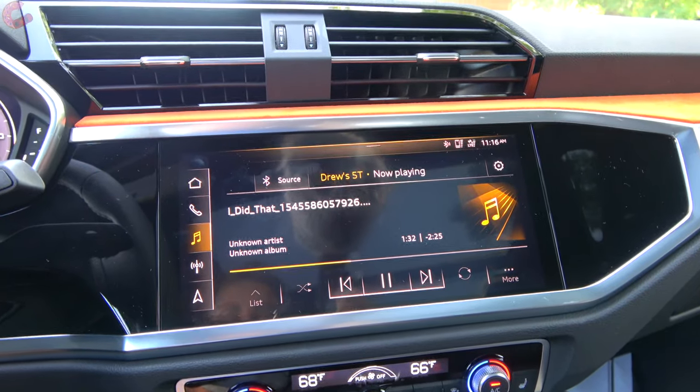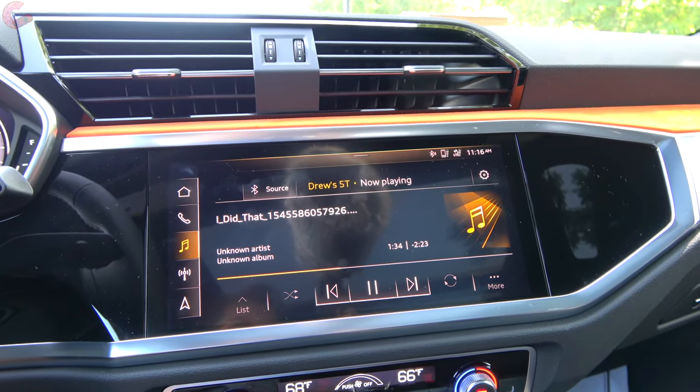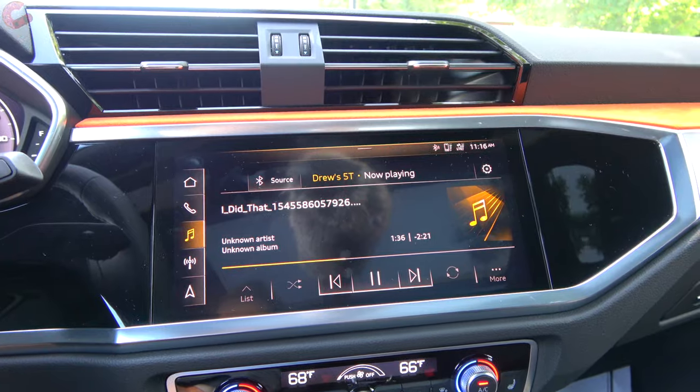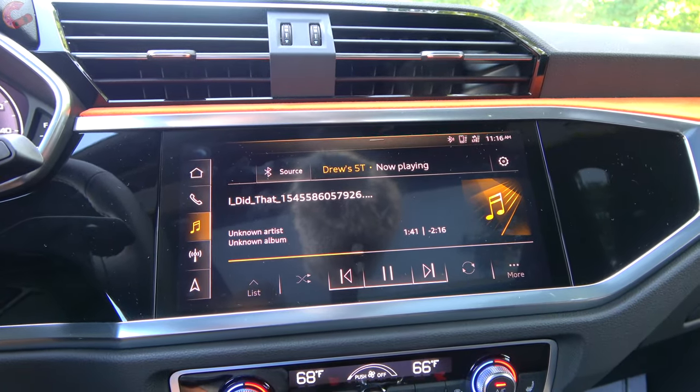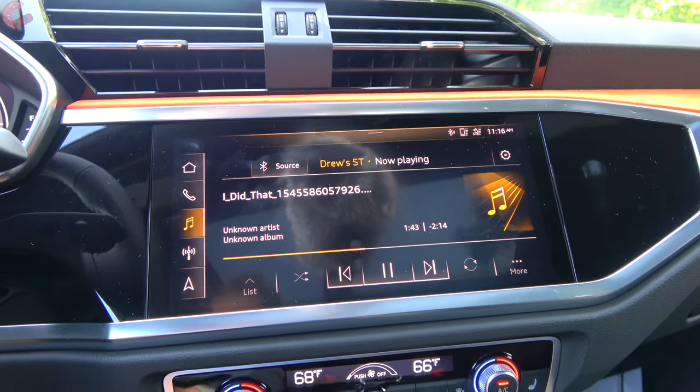All right, so now that brings us to our brand new MMI touch response system. This of course is a big jump up from the previous version, which had a really, really old version of MMI. So let's go ahead and take a quick look.